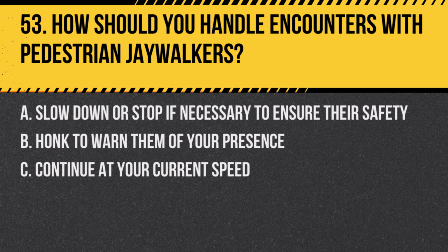Question 53. How should you handle encounters with pedestrian jaywalkers? A. Slow down or stop if necessary to ensure their safety. B. Honk to warn them of your presence. C. Continue at your current speed. Answer. A. Slow down or stop if necessary to ensure their safety. Even if pedestrians are jaywalking, drivers have a responsibility to avoid accidents by slowing down or stopping if necessary.